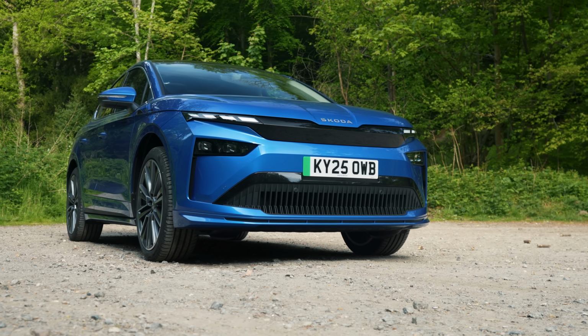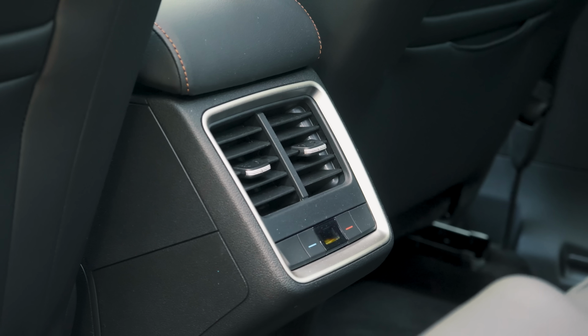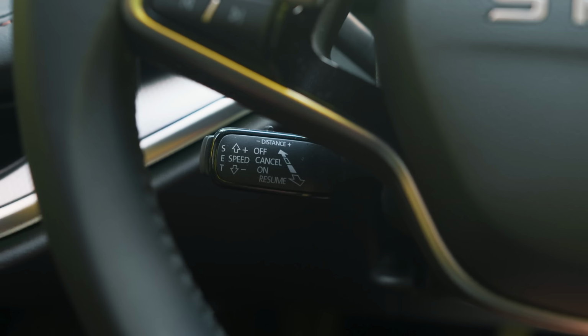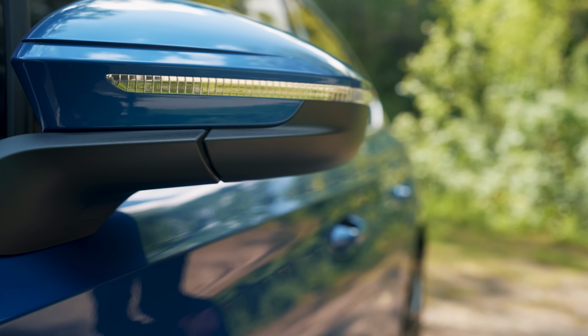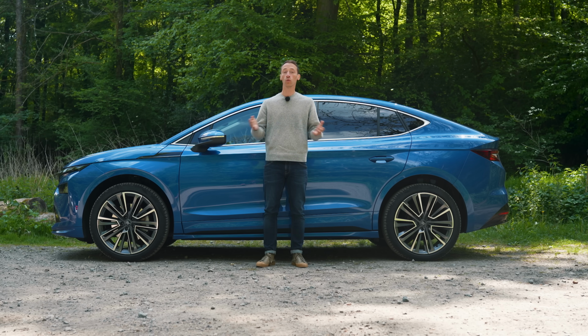So even in the cheapest version of the Enyaq, you get all the heated bits inside, you get tri-zone climate control, adaptive cruise control, keyless entry, and an electrically powered tailgate, which you can open by wagging your foot underneath the boot. All as standard.